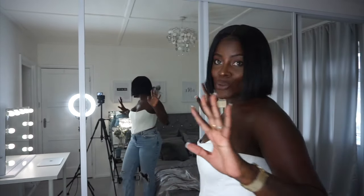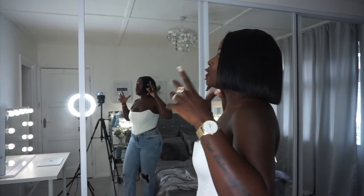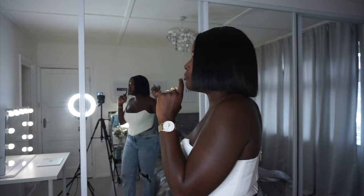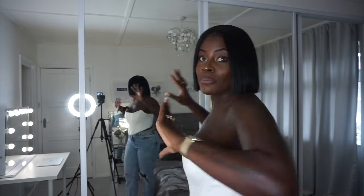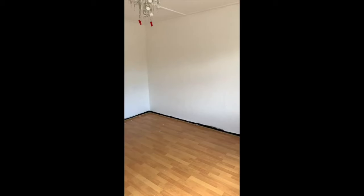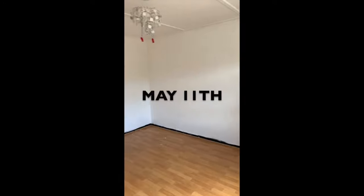Okay, these are sliding doors. Okay, everything you see here was built in. I'm gonna show you guys a quick image of how the bedroom looked before, but this whole thing has been built from scratch. Okay, it goes all the way to the top. Yeah, it's gonna look really nice.